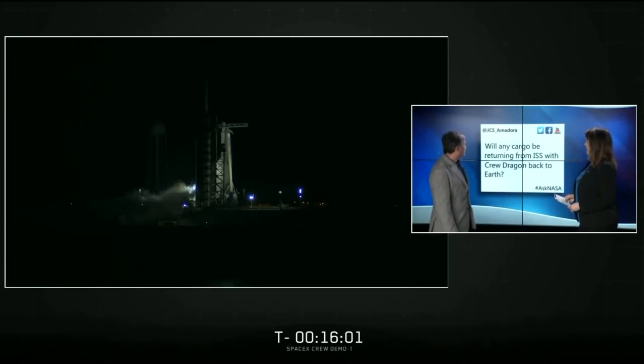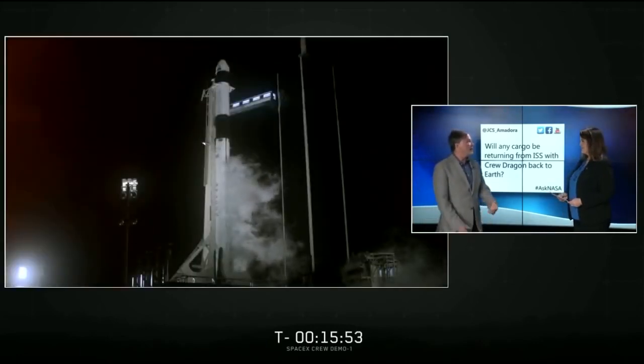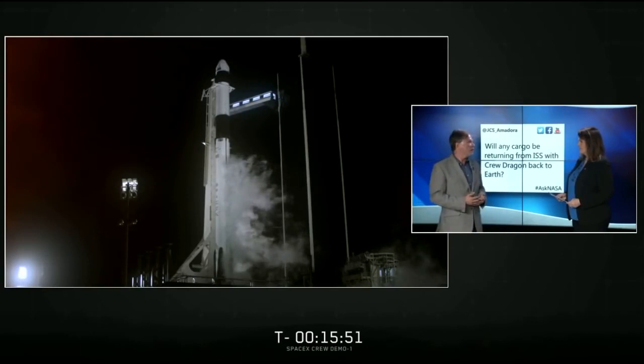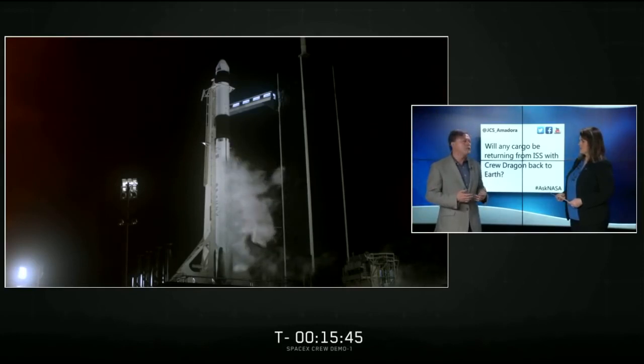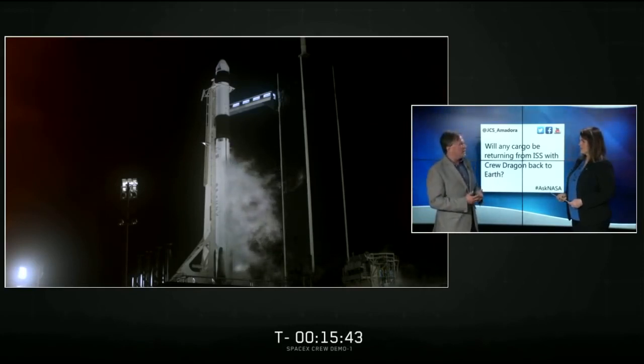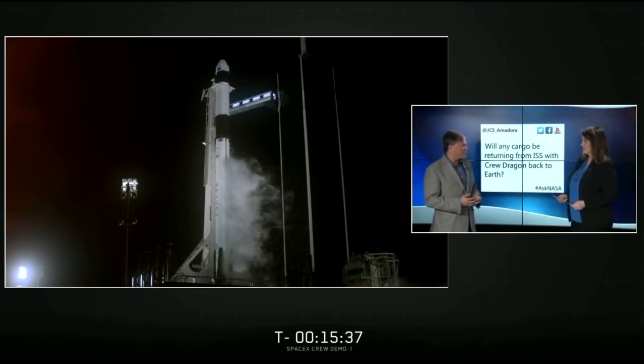At JCS Amadora asks, will any cargo be returning from ISS with Crew Dragon back to Earth? And we're expecting to be able to fly up about 200 pounds of cargo and also fly back 100 pounds of cargo, which may not seem like a whole lot, but one of the things that it'll be useful for in the research area is that, for example, we do a lot of life science research. And that life science research is dependent on biological samples.